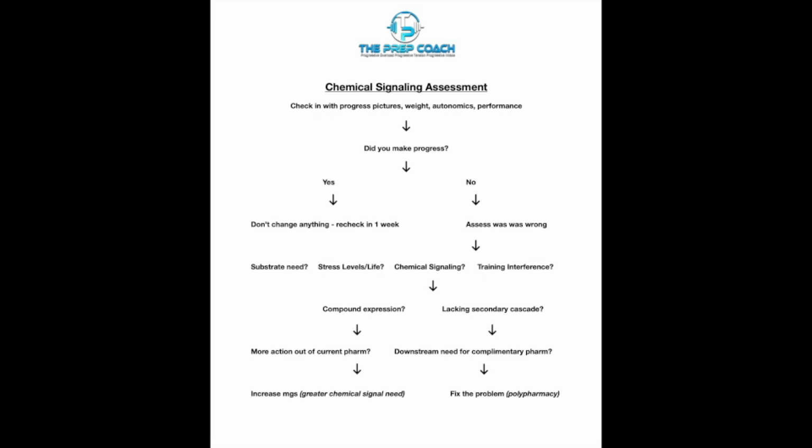If it is a chemical signaling problem, which again, I'm basing this entire guide off of, let's say food is fine, life is fine, training's fine, but for whatever reason, we didn't lose enough fat, we didn't build enough muscle tissue, we aren't recovering enough, something's going on there, we just need more sheer drug on the anabolic side of things. Then we need to see what's going wrong. Is it the compound itself? We just need more action out of our current drug, which means we need an increase in milligrams because we need more of a chemical signal.